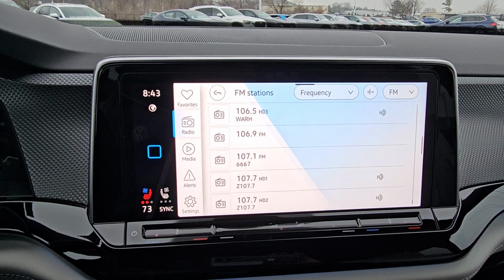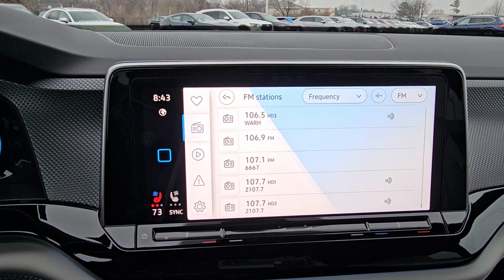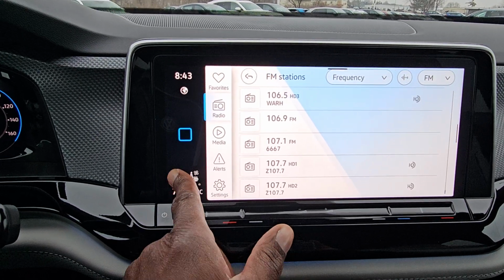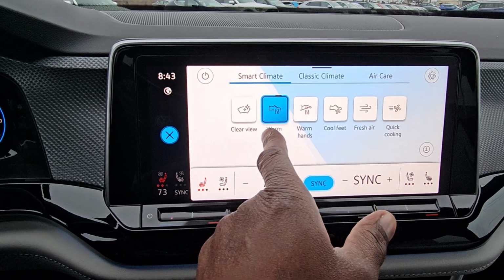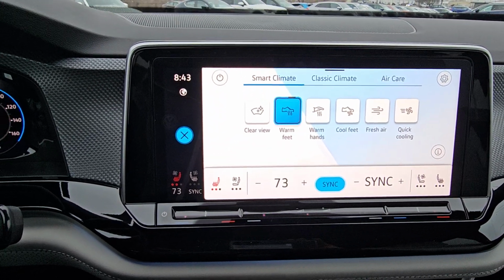So it knows where I'm sitting, and it's going to adjust the heat and the fan speed accordingly. So it's actually going to warm my feet. So I can go back to this guy right here. I don't want that ventilated seat on, so I'm going to turn that off. I can actually hit one of these tiles here and select, or I can do the voice command.